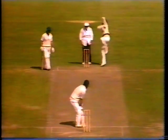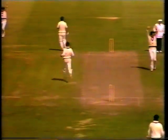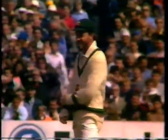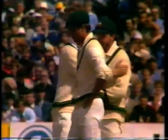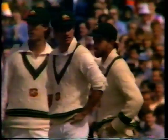Simon O'Donnell coming on, taking over from McDermott. It's a sharp single. If he hits, he's got to be close, and he's run out. Well, Mike Gatting going for the quick single, called Alan Lamb. A lovely pick up there from Matthews. He shy direct, hit the wicket, and Alan Lamb just that little bit short. So England's 4th wicket goes down at 304. Alan Lamb run out for 67.